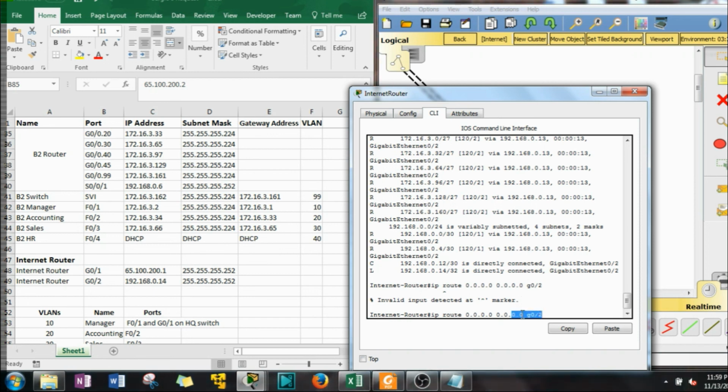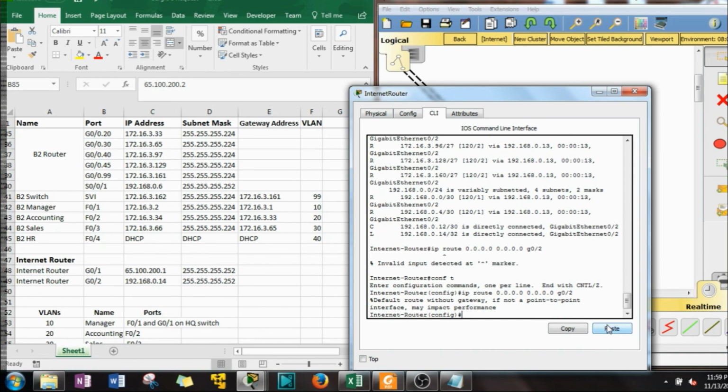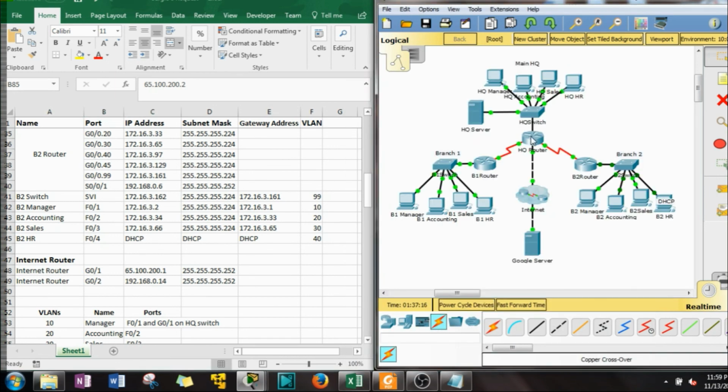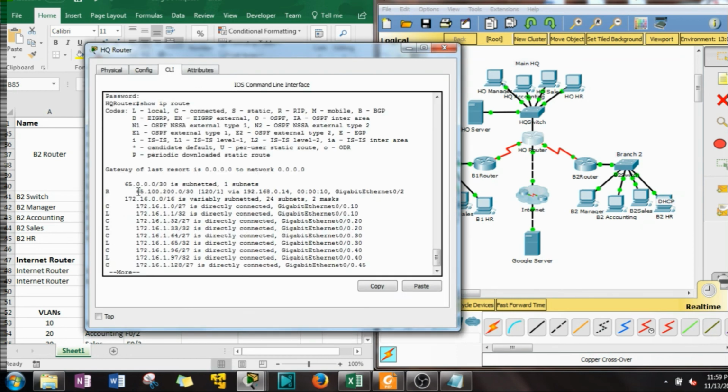Oh my goodness, I'm in too much of a hurry. Get rid of all that. Configuration terminal. Paste that back in. Copy. Okay, so now it knows where to send it at least. This one, show IP route. Okay, it knows where to send that packet, so we're good there.